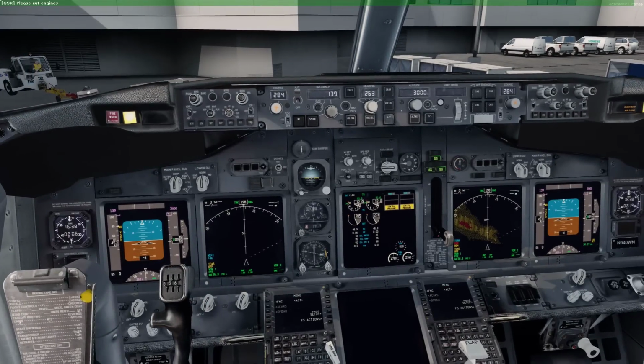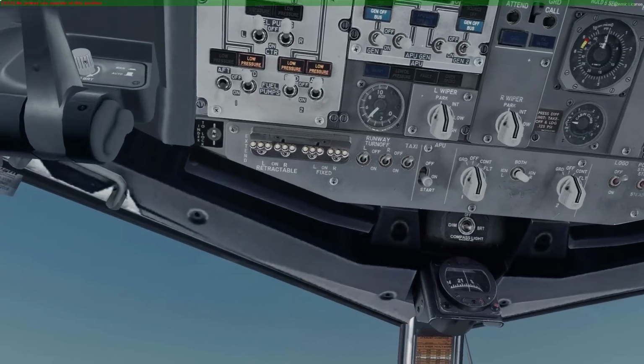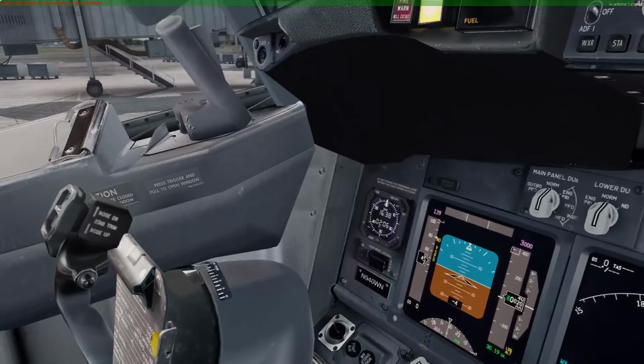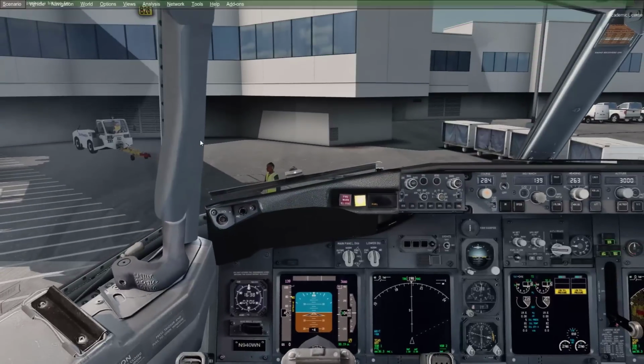Go to the menu pages and turn off 3 of the fuel pumps. Keep the first one on because we've got the APU running. And we go to the doors. No jetway can operate. Okay, that's fine. Let me go and get one up.